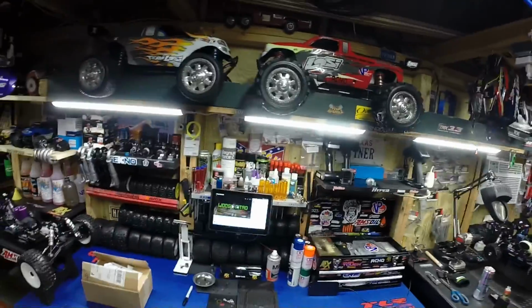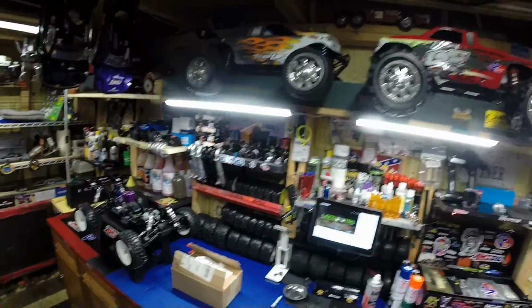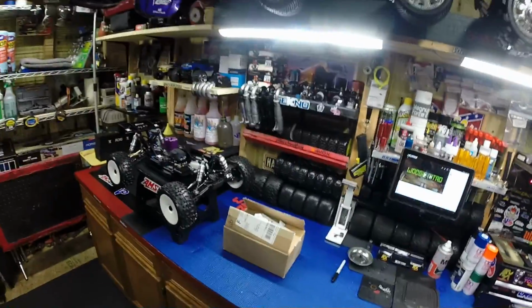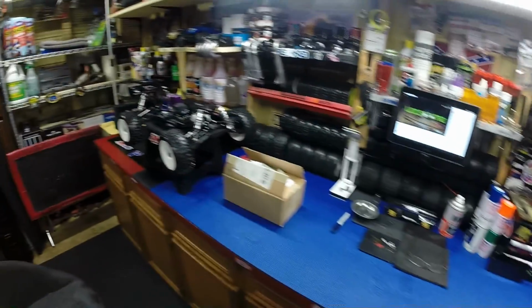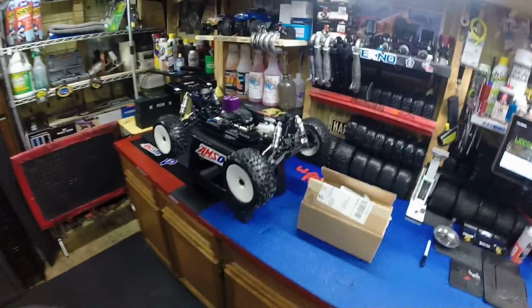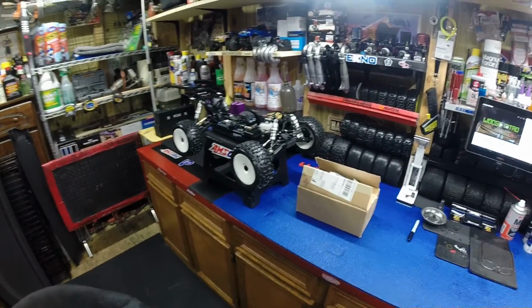I went through kind of a phase where I got rid of them. But I probably had about 20-25 different Traxxas electric vehicles. Now I am thinking about getting an Associated e-buggy. I think they're really cool, and I've been checking them out.